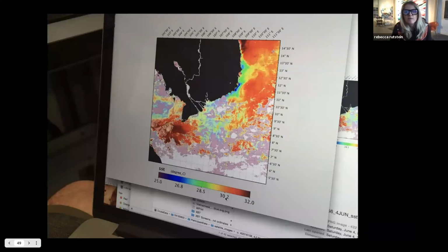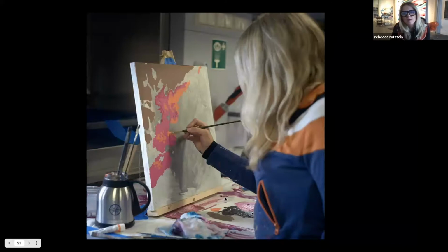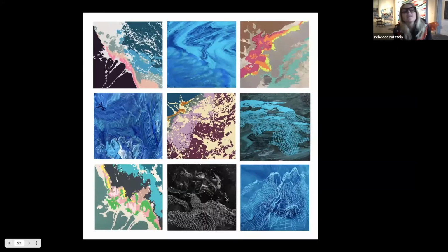And so we were looking at this data, and I set up a studio in the wet lab of the ship, and I was making paintings, working with these maps. And these are some of the paintings I was creating, as well as working with more multi-beam sonar mapping data as we sailed all the way to Guam. So while I was having these experiences and meeting more people, my network of collaborators was starting to expand.